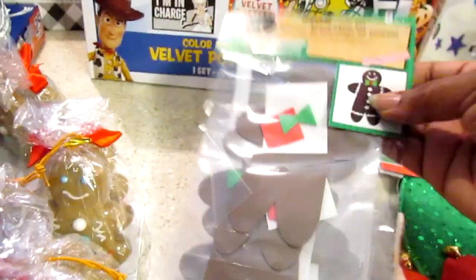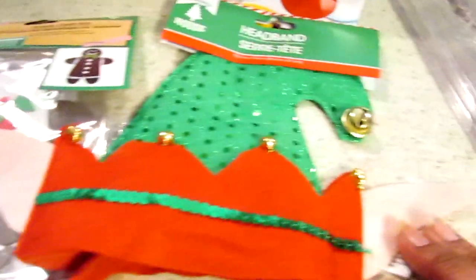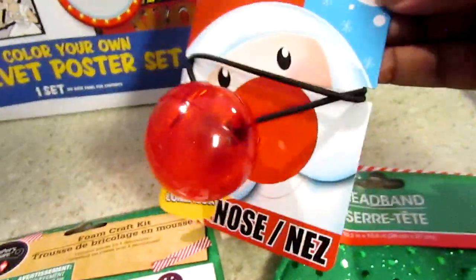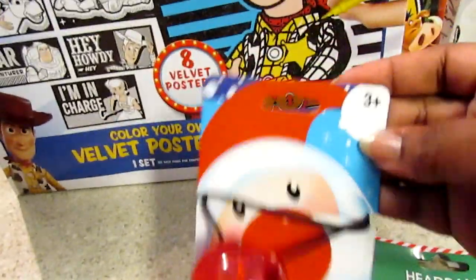I also got some foam craft kit, and I think I just got this to possibly help with my tablescape. And if I don't need it, then I would love to use this as a little craft. And then he picked out this little headband to wear with little elf ears. And then I thought this would be cute. He has not seen this, so he can wear this. He'll get a kick out of this.